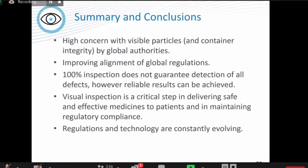Now, these major pharmacopoeias, US, Europe, have agreed on a common set of inspection conditions. At least we are looking at things the same way. 100% inspection, however, does not guarantee detection of all defects. However, you can still achieve reliable results. This is the probabilistic nature of inspection.